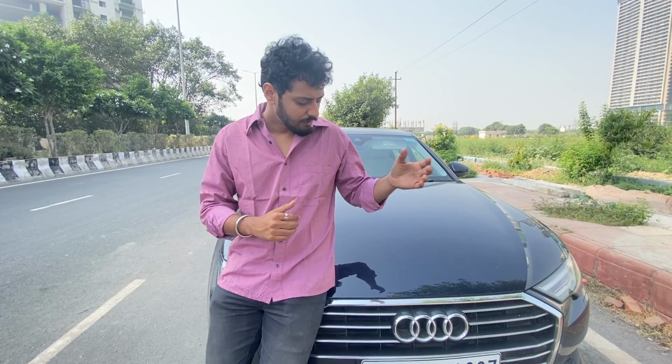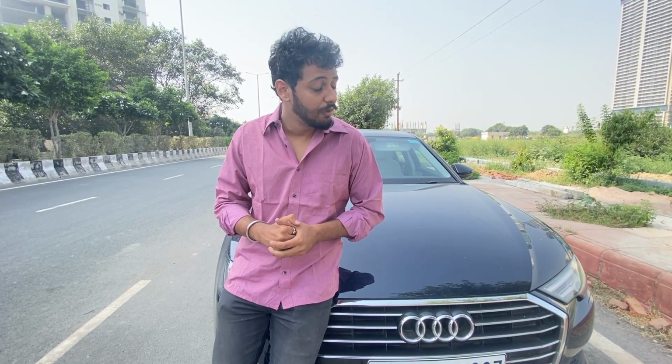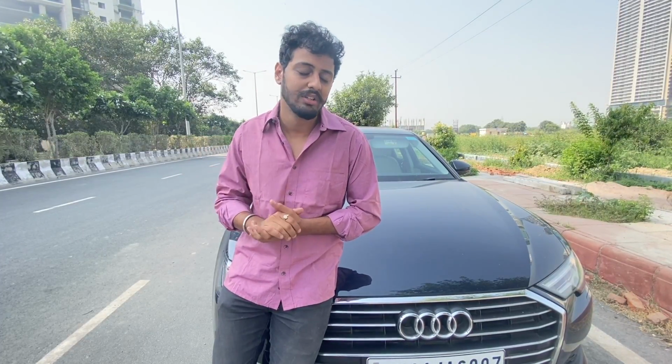So, if you want to buy the Audi A6, we will suggest you to just look for the comfort of the rear passenger and the driving experience, the adrenaline rush that you will get when you are seated on the driver's seat.